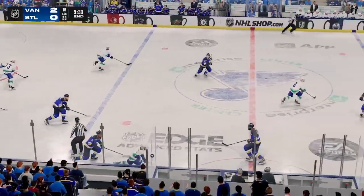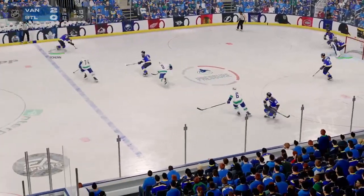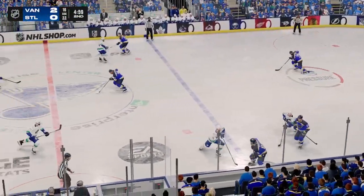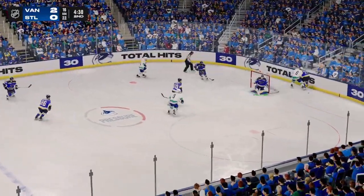And now it's grabbed by Miller. Vancouver's got it across the line. The Blues have it from their own end. St. Louis has the puck. And he takes the dish. Oh, smart heads up read. Grabbed along the boards by DeBrusque.